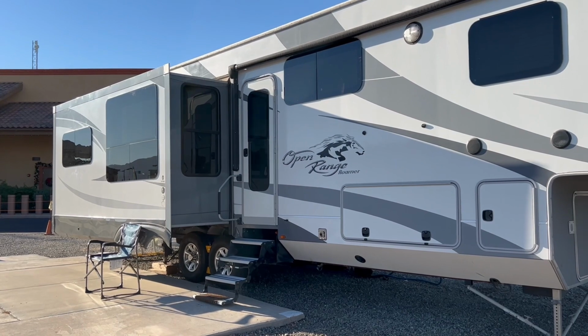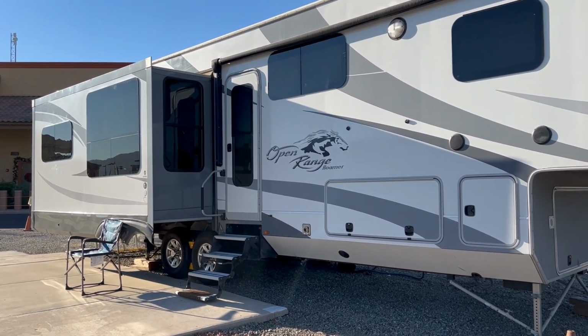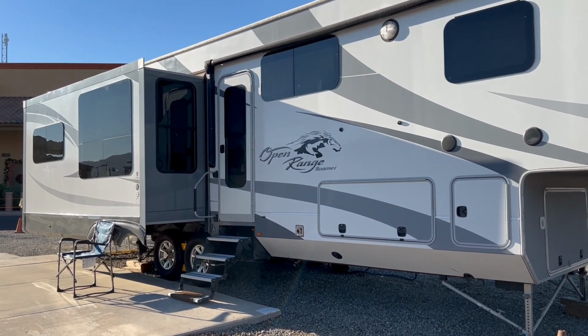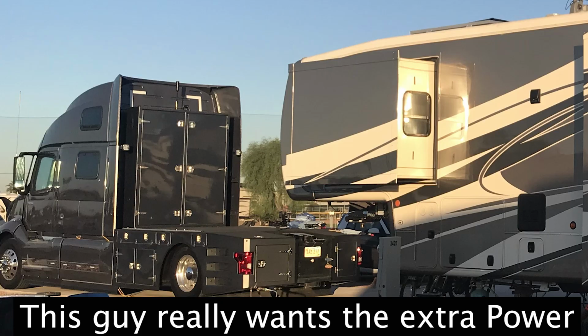requires a truck to pull them, and depending on the size of fifth wheel that you get, then you have to have a pretty good sized truck, and a lot of those have to actually be with dualies. So that's dual tires in the back to carry the actual weight of the fifth wheel that's sitting on that hitch.